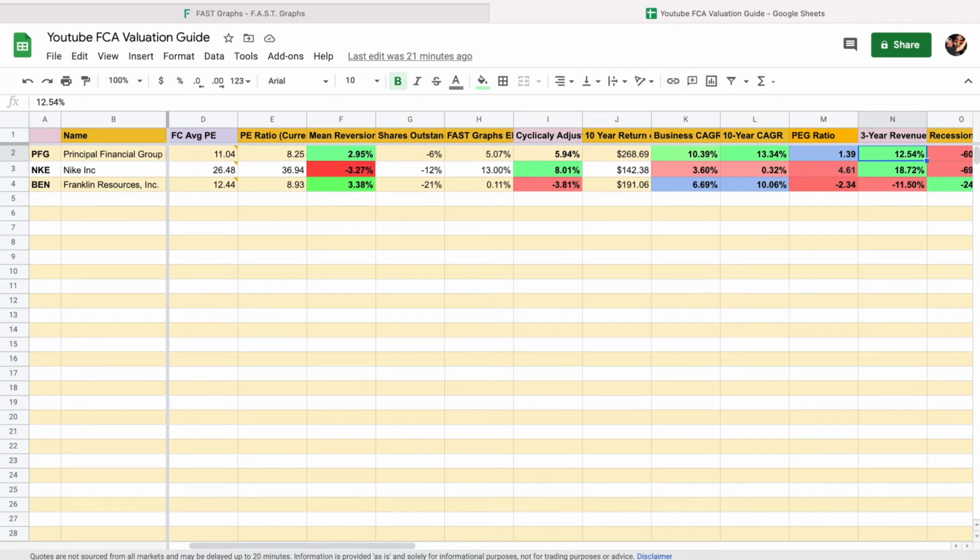But what I want to know is, was anything going on before the recession when things should have been going well? Were revenues weak leading up to it? That 3-year period is usually enough to work out any one-time issues they might be having. So leading up to the recession in March, Principal's 3-year revenue growth was about 12.54%, which is fine.